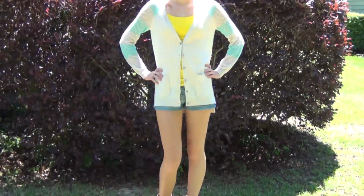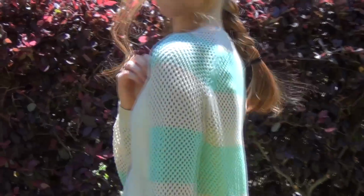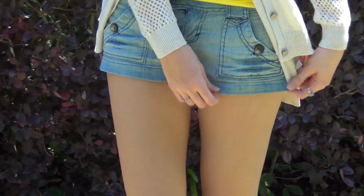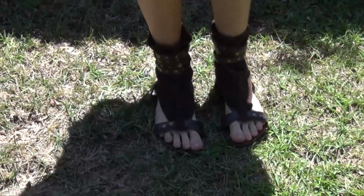My outfit, my cardigan is from Rue 21, and my tank top is from Walmart. My shorts are from Target. And my shoes are from TJ Maxx.